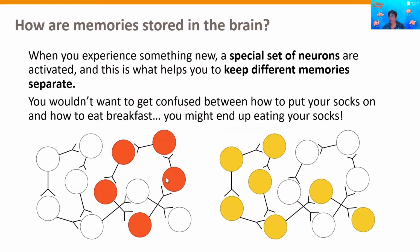And what's really cool is that when you experience something new, a specific or a special set of neurons get activated. And that's what helps you to keep your memories different and separate. So if we think here, we learned something new. We've learned how to tie our shoes. And the red cells here are the brain cells that get activated when you're learning and remembering how to tie your shoes.